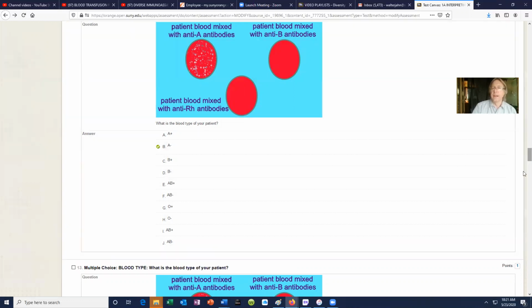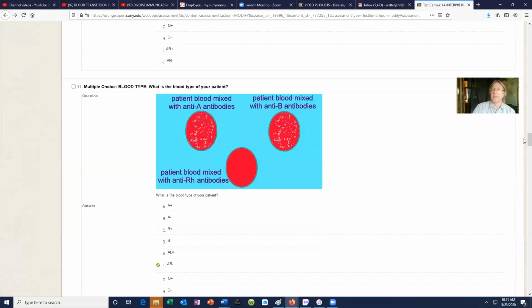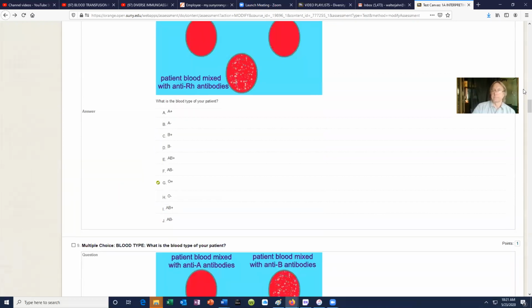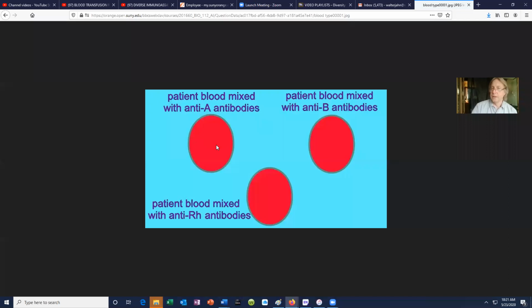And so thus, then, someone who is AB positive would have clumping in all three wells. They would have A in their blood type because of the clumping with the anti-A antibodies, B in their blood type because of the clumping with the anti-B antibodies, the Rh factor because of the clumping with the anti-Rh antibodies, and so therefore they would be AB positive if they had clumping in every well. And if they didn't have clumping in any well, then they would be O negative. All right, and so they don't have A. There's no clumping here. They don't have B. They don't have the Rh factor. That patient would be O negative.